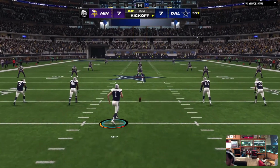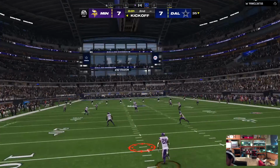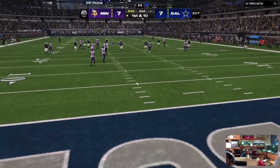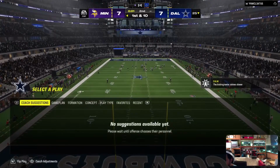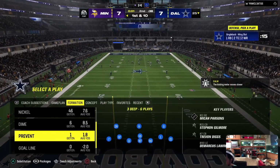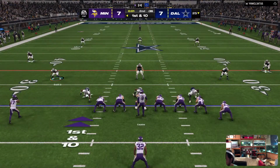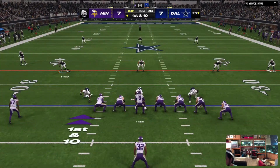Each team has scored. 7-7 here as the kick's away. And that one bounces out of the back of the end zone, so we'll start the drive at the 25 on the touchback. The Minnesota offense about ready to get this next drive underway.